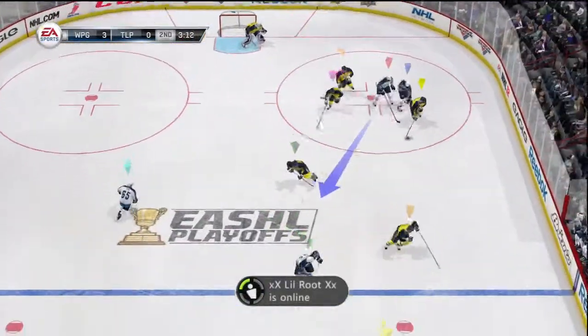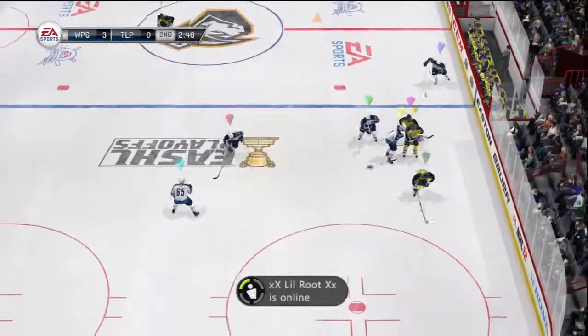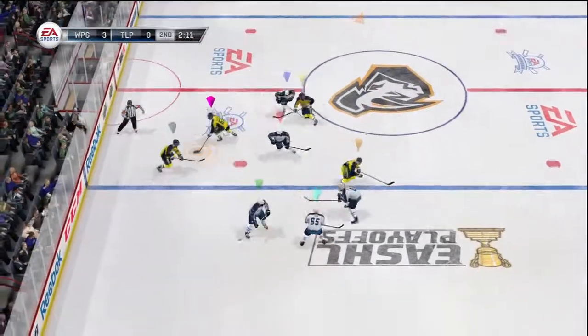Front of the net. Jackson's game tonight has made a difference on the scoreboard. Fantastic reads. He seems to sense the passing lane with his stick everywhere. Needs to get rid of this puck.